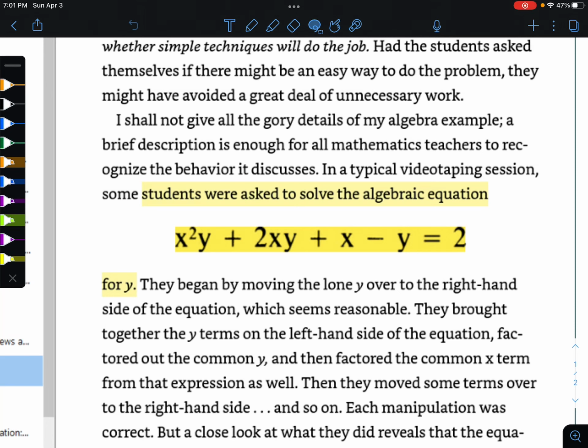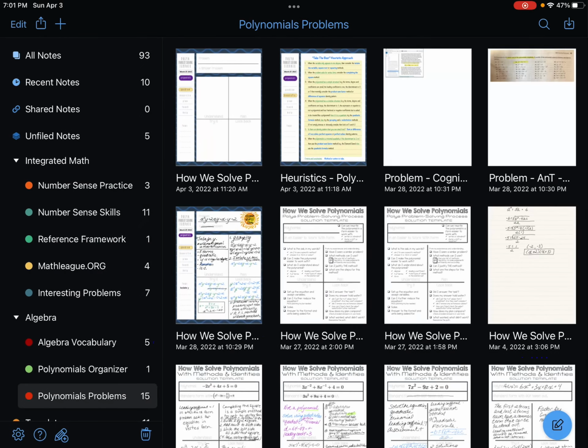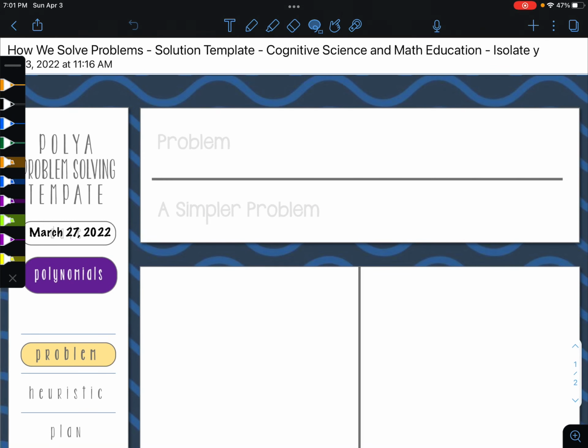The first step with POLIO's problem-solving process is to always make sure that we've got a mental image of the problem, that we can actually describe the problem in our own words. You don't see me right now, but I'm not looking at the text, but I remember that the problem is to solve x squared y plus 2xy plus x minus y is equal to 2, and I'm solving this equation for y. So let's bring this into our problem-solving template. The first step is I'm going to write this problem down. So we had x squared y plus 2xy plus x minus y is equal to 2.